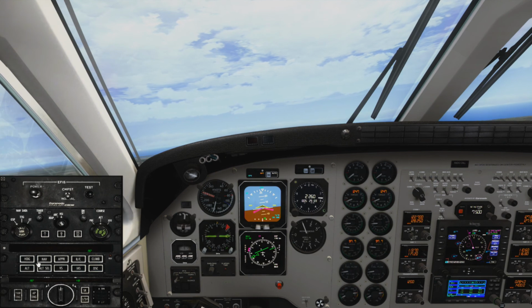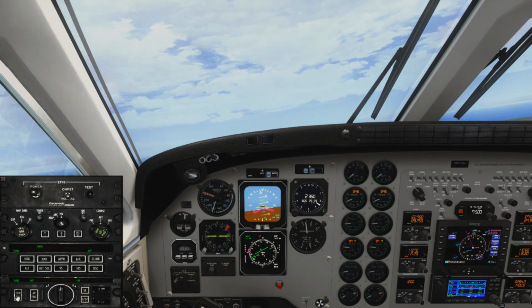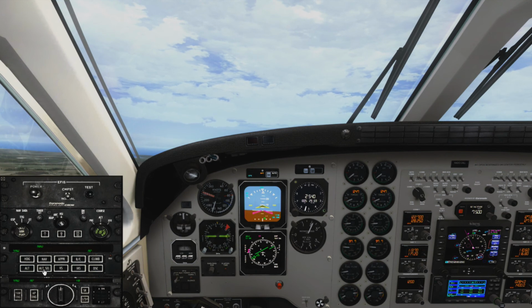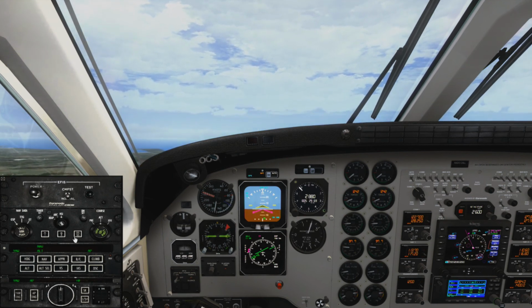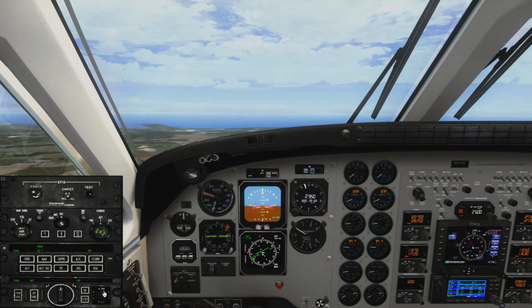Autopilot. Nav, so we'll be in GPS here. Yaw damper is coming on. And I gotta remember, we can't use vertical speed. I think we have to use... I don't think that's altitude hold. Come on now. That probably is altitude hold. Damn it. Choose altitude select.